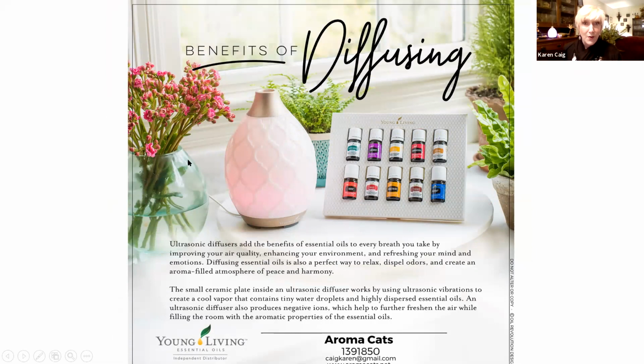If you don't know about ultrasonic diffusers, and this is part of what I want to talk to you guys about, one of the benefits is that these ultrasonic diffusers use ultrasonic vibrations to create this cool vapor. You can probably see my diffuser going back there. It contains tiny water droplets and the essential oils, and they also produce negative ions.